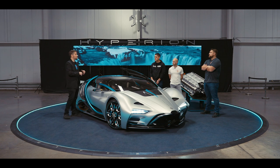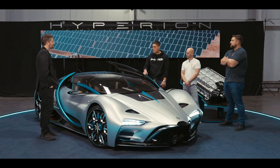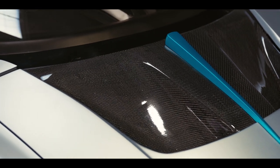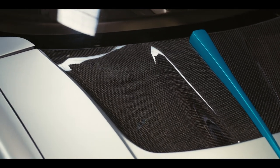It is a technology that's going to do some amazing things. To get the weight down, are you going to make this out of carbon fiber? Or what is the material? That's right. So it's all carbon fiber. There's carbon fiber and titanium. There's actually a unique alloy.